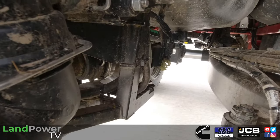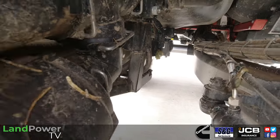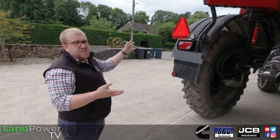And what capacity is that, you say? That's 1,000 litres. Right. And then we've got this pacer pump on the front, just to help prime it. So it's a self-priming pump. And then in terms of spray pressure, I believe it's a constant spray pressure on this machine. Yeah, so on this machine we've got a PWM system.